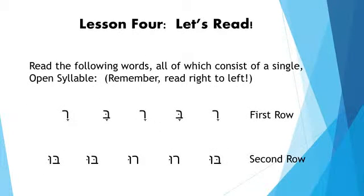Read the following words, all of which consist of a single open syllable. Remember, read right to left. Ra. Ba. Ra. Ba. Ra.